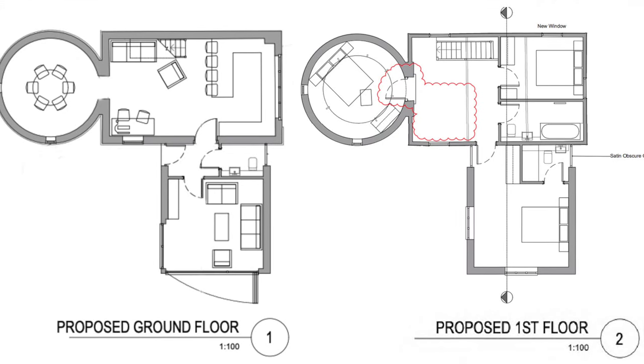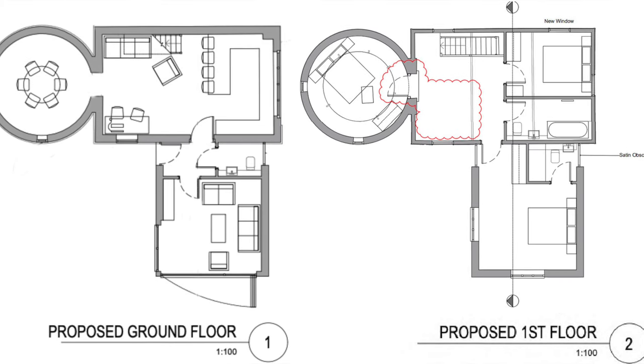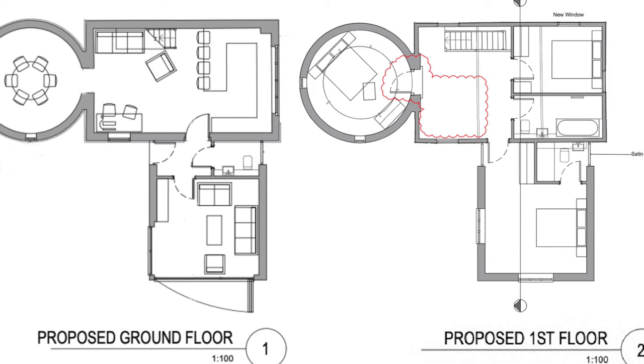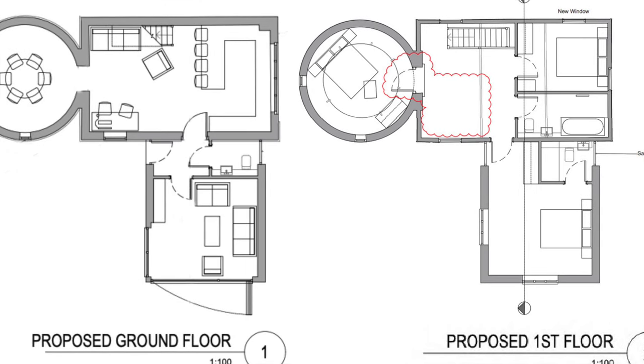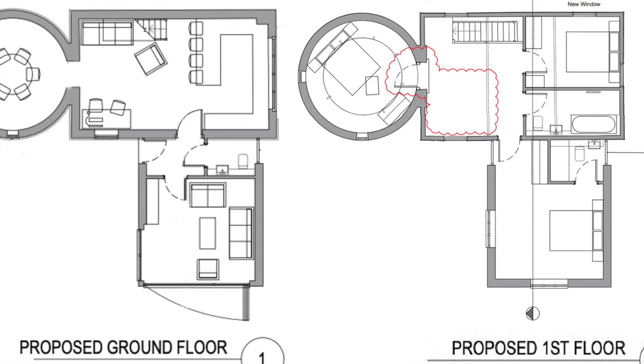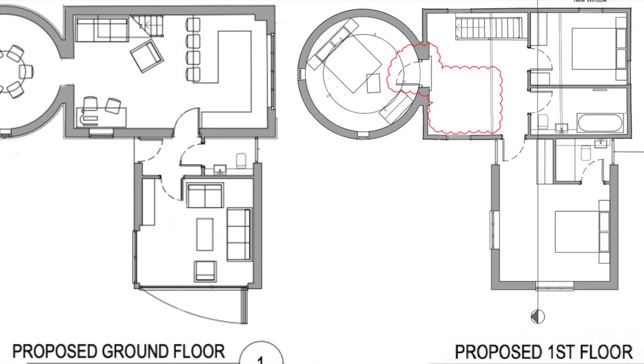As you can see from the floor plan, the original Oast is the top section on both sides, providing a roundel and a barn. The extension is to the lower section. And as you can see, there's a dining room in the roundel on the ground floor and a bedroom on the first floor. And there is a lovely open plan kitchen living area that gives access to the hall and the new sitting room on the ground floor.